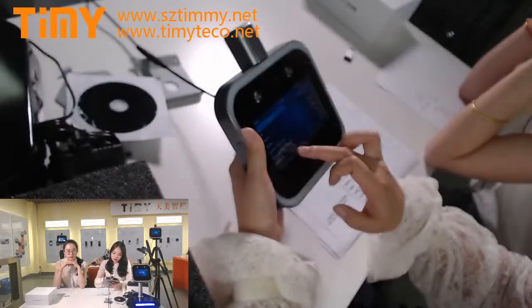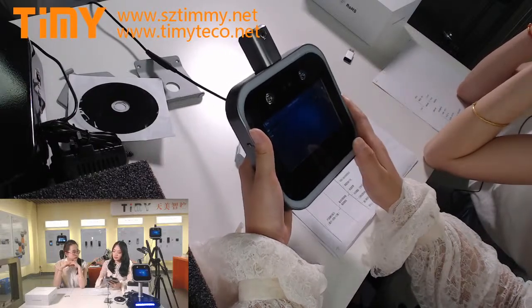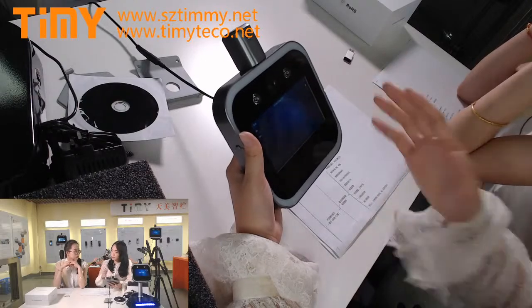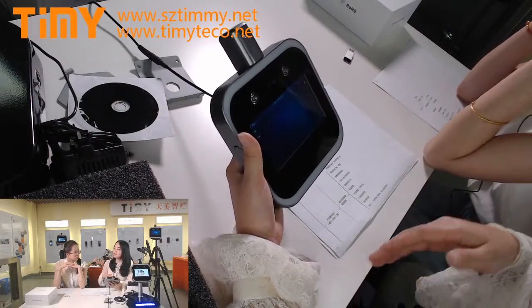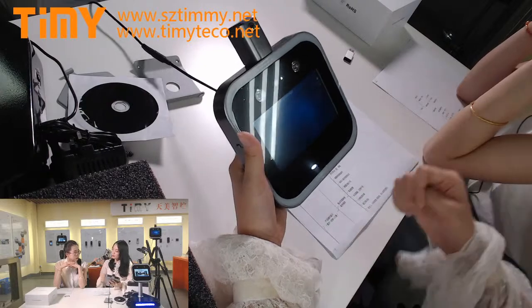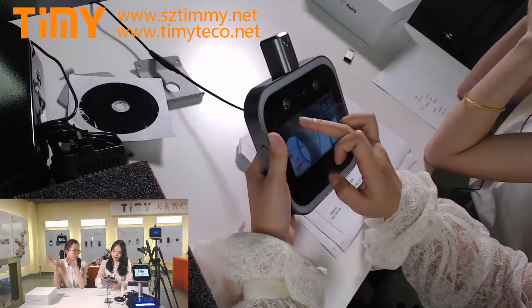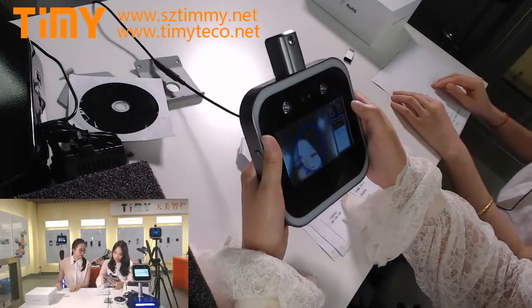So for this mask detection, if you turn on this function, the device will alarm if a person is not wearing the mask. It means it reminds people to wear the mask. If a person is not wearing the mask, it will alarm and also not open the door. It also keeps the people who didn't wear a face mask outside the door. Yes, you're right. So can we have a try? Yes, we can try.